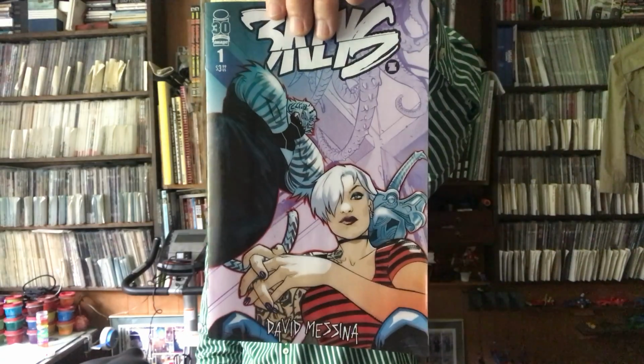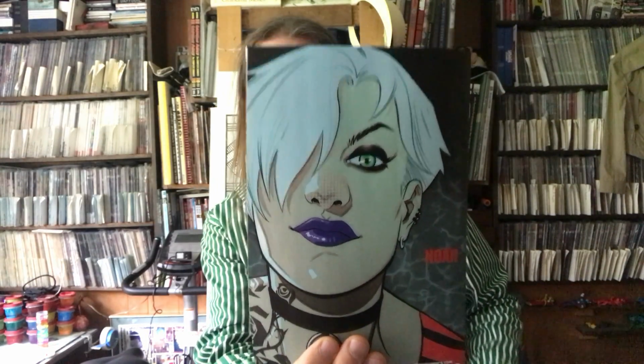Then what is this? 3 Keys by David Messina. That looks a little bit like an Adam Hughes cover. But it's not. David Messina, cover A. This is cover A, right? So I guess he draws a little like that.